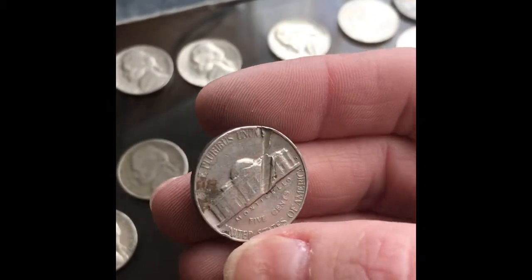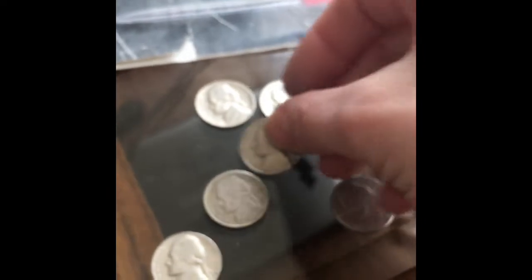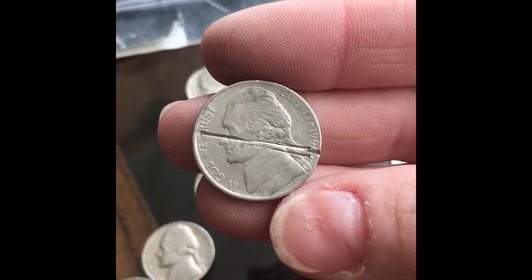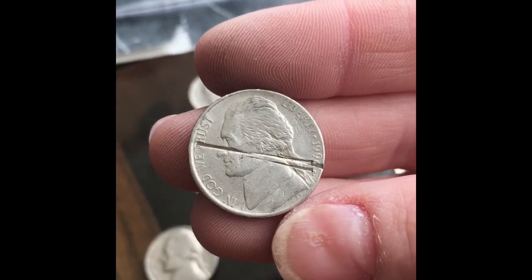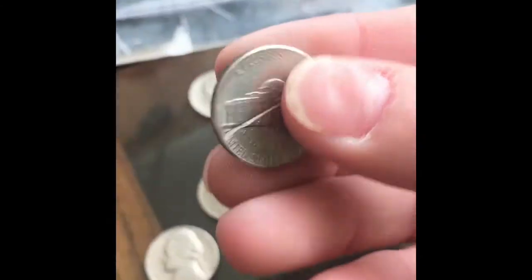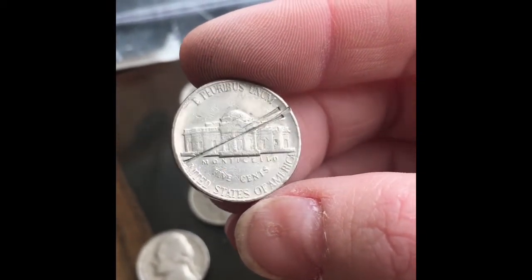Like, that's just crazy. What on earth would have done that? It's gouged up here and it's bent there. So, I don't know. I like finding stuff like that. I think it's kind of neat. Kind of sit there and go, well, how did that happen? Same thing with this one. Somebody just get bored and start cutting it up? I don't know. Just freaking weird. So that's those.